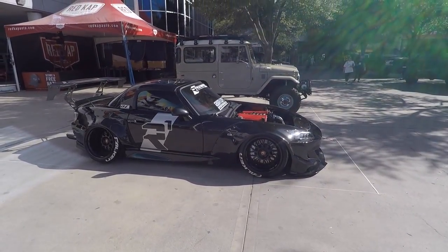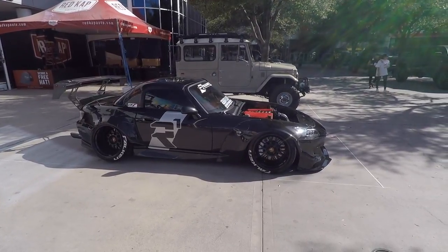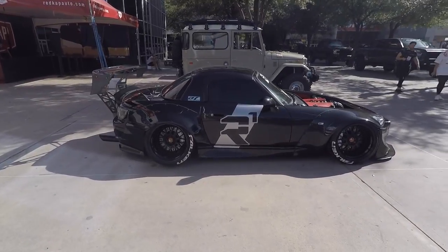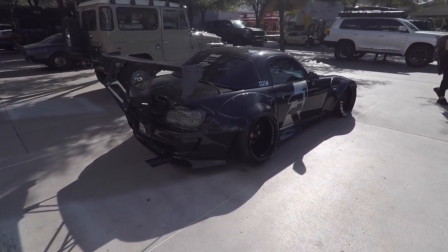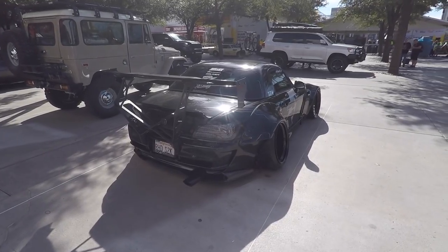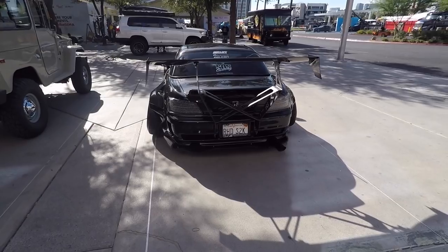So the nice thing about these S2000s is they had a really long front end. So you can actually squeeze in a V8 under the hood and not even need a special hood. At least not that I know of anyway. Maybe a little bit of a bump, but not much. Check out that camber. Oh my God. It's crazy. Right-hand drive S2K.